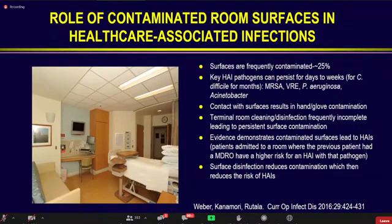I want to talk a moment about the role of contaminated room surfaces in healthcare-associated infections. Here's, of course, our typical room in our hospital, bed, a little couch. Actually, it folds out, so a visitor could sleep there overnight, a little desk for charting by our healthcare personnel. Surfaces are frequently contaminated. Approximately 25% of the time, you can find a pathogen that the patient had, if it's a multi-drug resistant organism, on the surface.